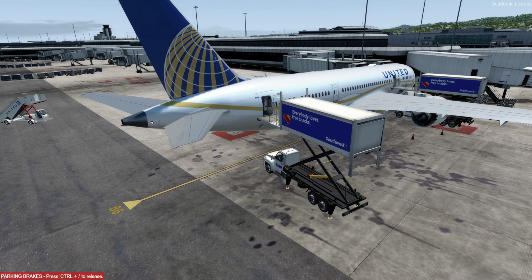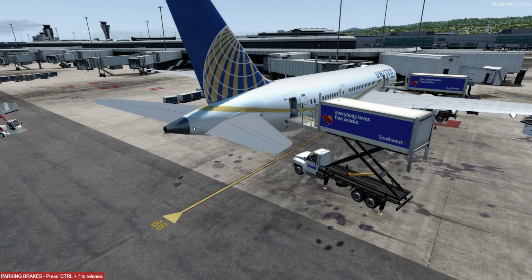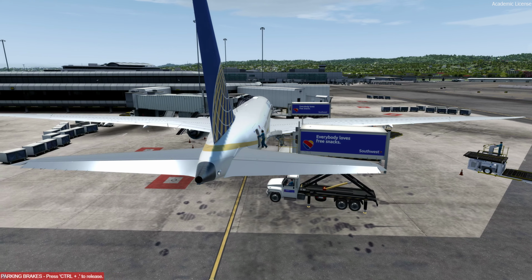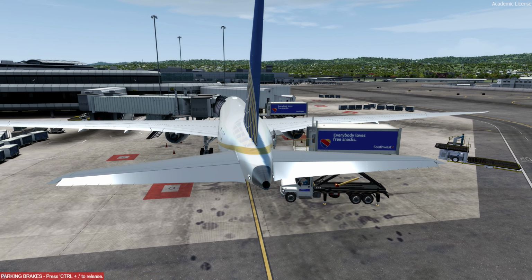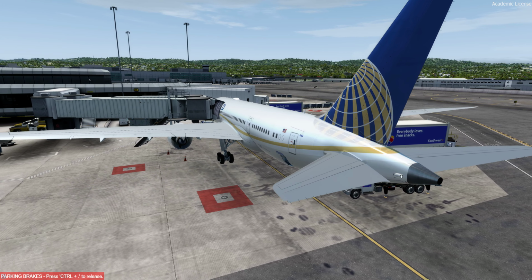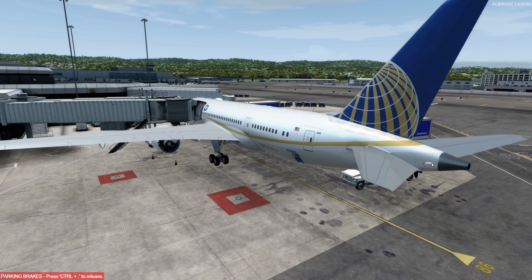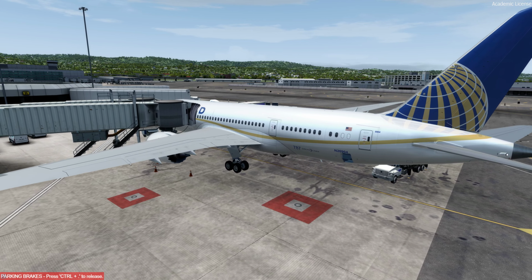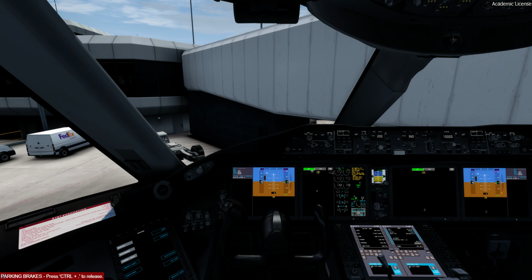This flight is actually similar to the Rover flight going on this evening or this afternoon. They're going to be pushing back here in about 30 minutes, so we'll be roughly around the same time as them getting on out of here, out of SFO. So without further ado, let's jump in and get things going.